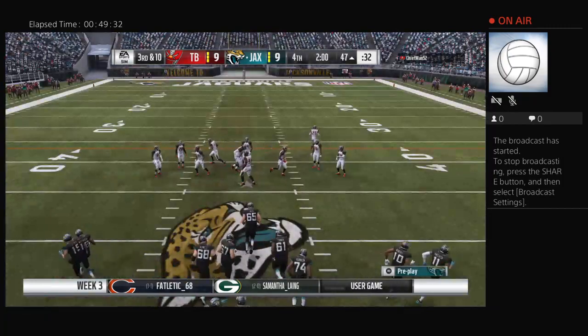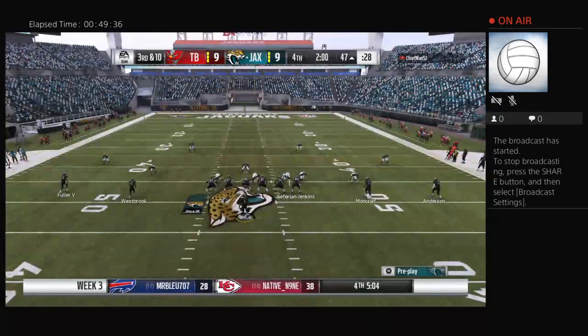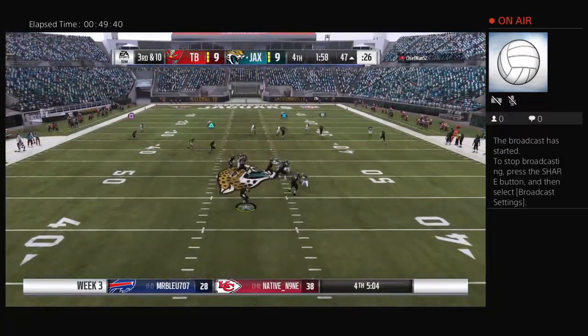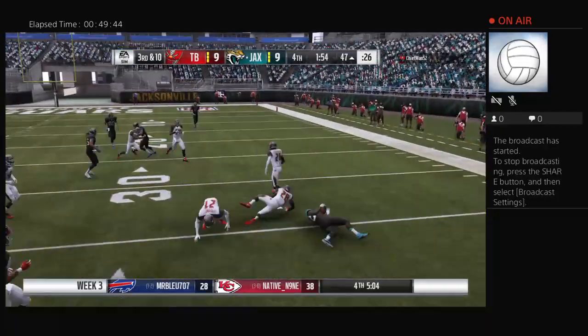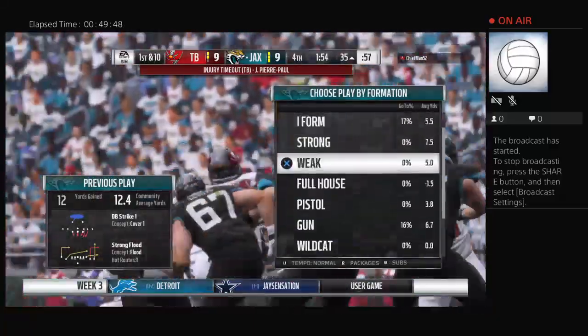The Jaguars on third down. Not quite 50%, 4 for 9. This is 3rd and 10. From the gun, it's Bortles. He's got his man on the crossing route. And he's got this down to the 35.